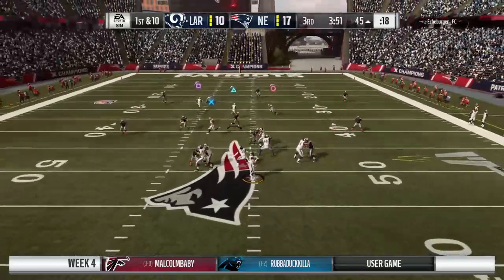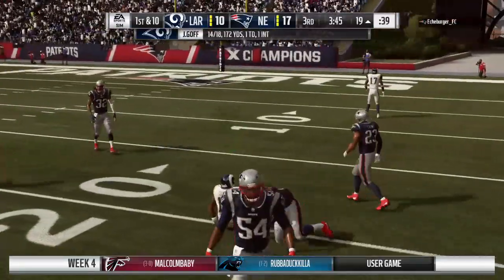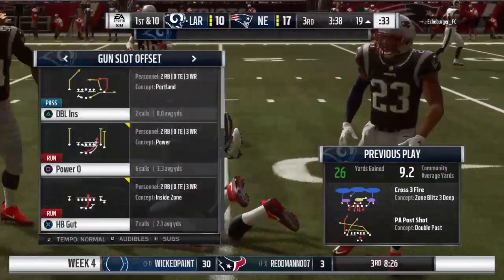A play fake to Gurley. Now gone. Wide open receiver, complete. And they'll wind up getting this one all the way down inside the 20. A good pickup there, 26 yards.